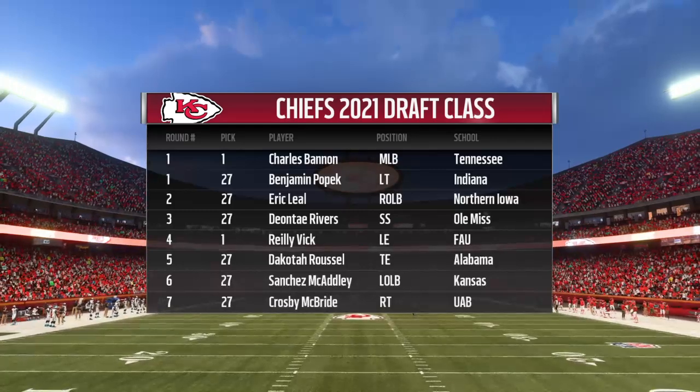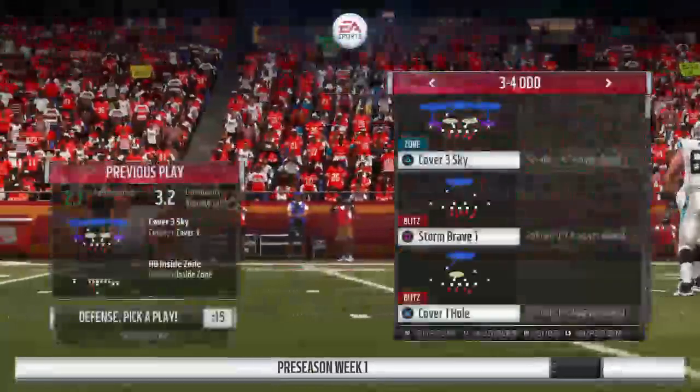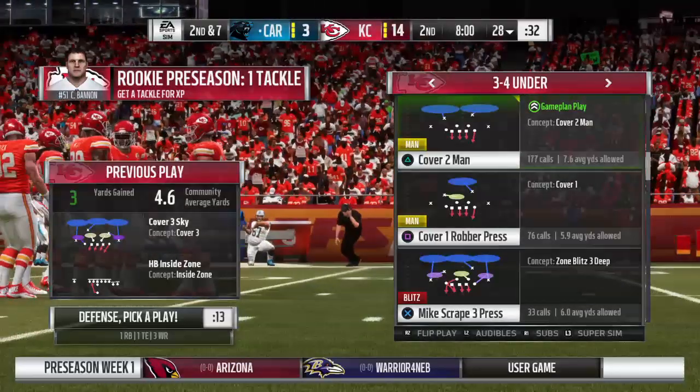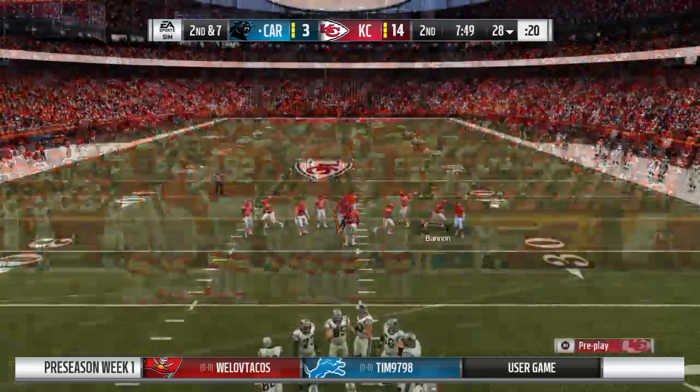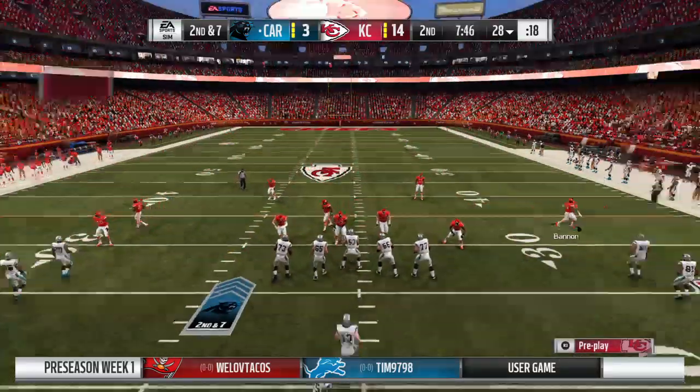Give them 3 on first down. It'll set up a 2nd and 7. Here's 2nd and 7 now from the 28.